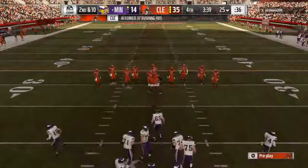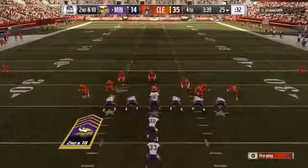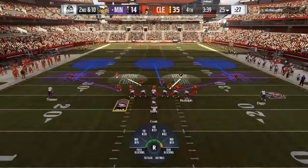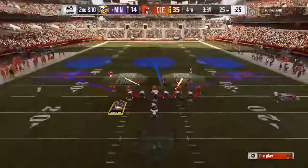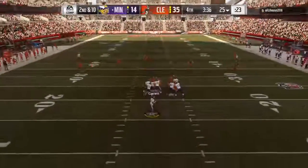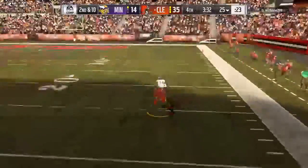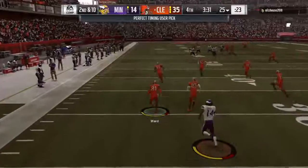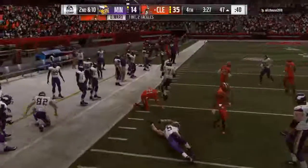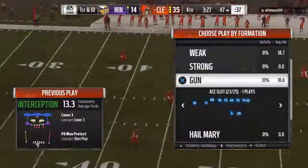And throwing to start the drive, but that one incomplete. Line of scrimmage, again the 25, 2nd and 10. A second down throw for Cousins. Going deep for Diggs. And my goodness, another interception. Picked up by Denzel Ward. And he'll get this back across the midfield stripe and down to the 47-yard line.